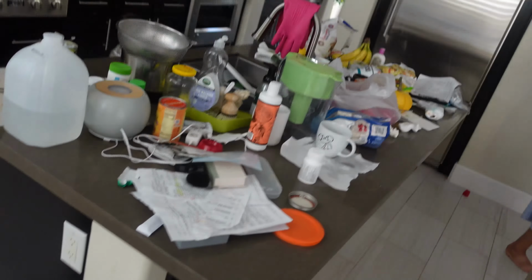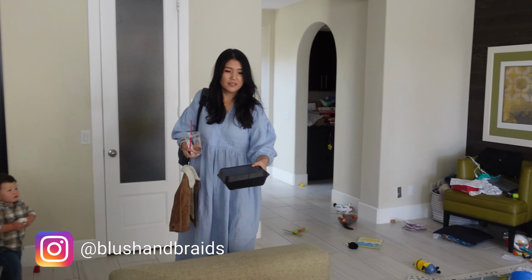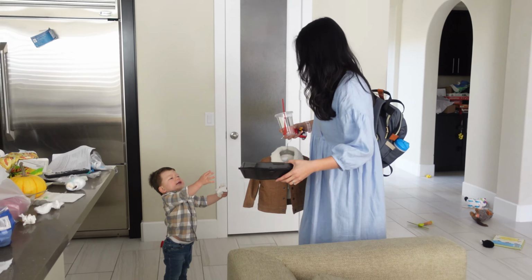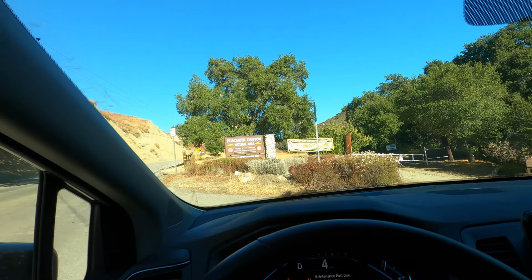So, we're gonna head out now. The shoot is at Placerita Canyon Nature Center. We got some leftovers from last night. We're ready to go. Here we go.